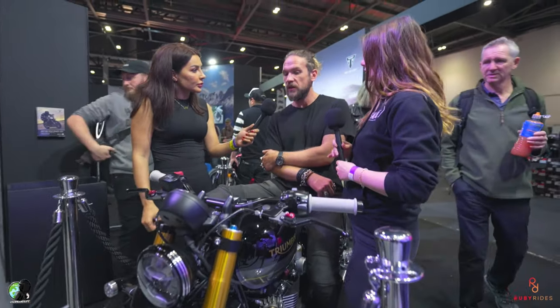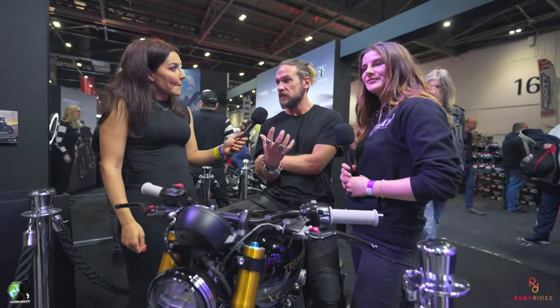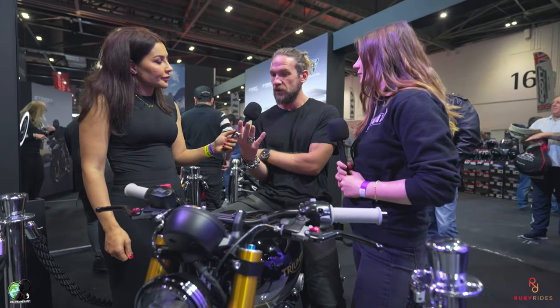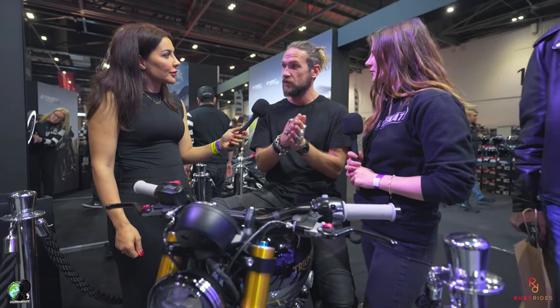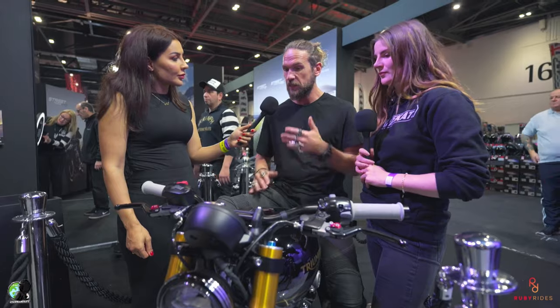Like we were saying earlier, I think suspension's so underrated. You will go faster with better suspension because your bike handles well in every condition. So it is a performance game.